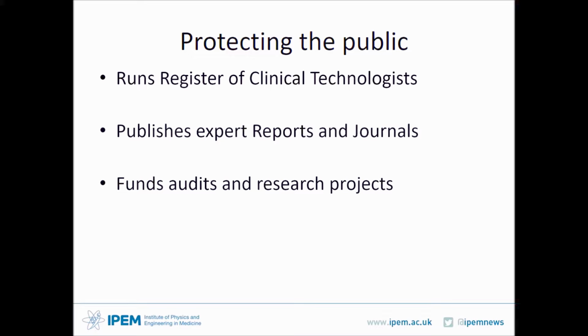IPEM publishes expert reports and journals. It publishes professional practice guidance, peer-reviewed journals and a professional magazine that takes topical contributions from its membership. IPEM funds audits and research projects. It provides prizes, awards and grants for innovation, travel, for professional ventures and learning opportunities for its members. It also provides information on grants and other funding opportunities from external organisations.